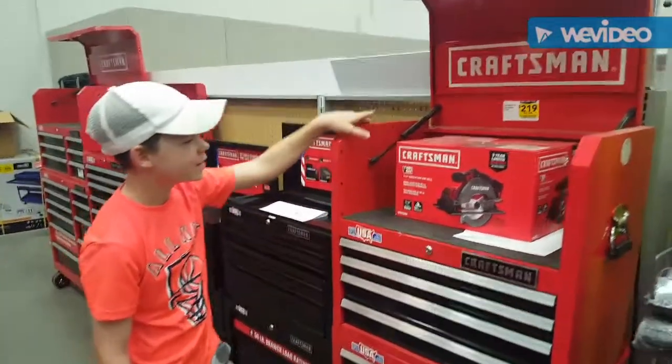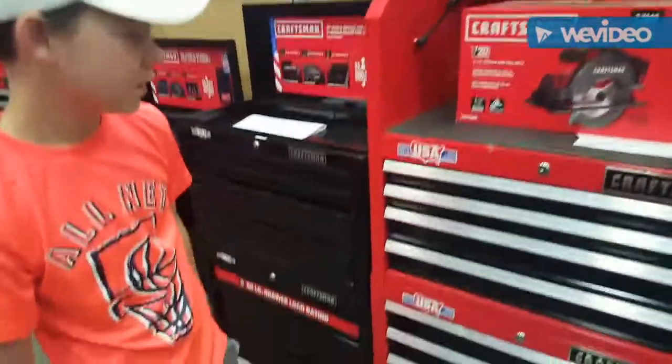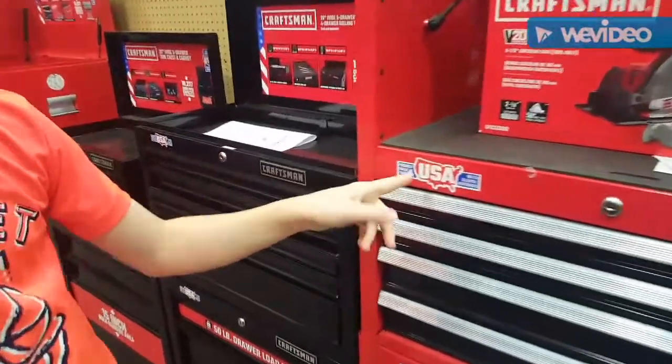Wow, look at this fancy toolbox. This Craftsman saw would sure look good in there. Look, wait, made in the USA. It's about time, Craftsman.